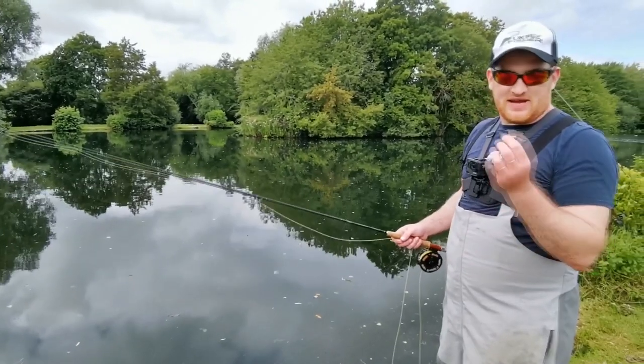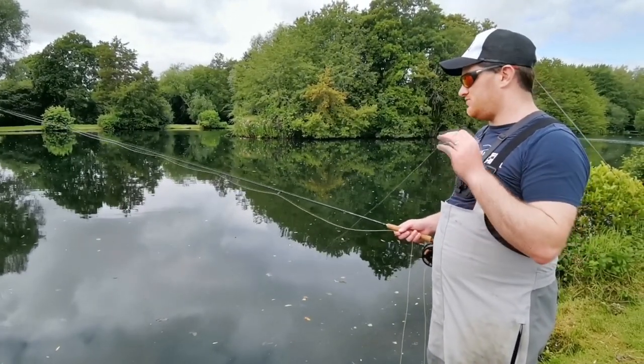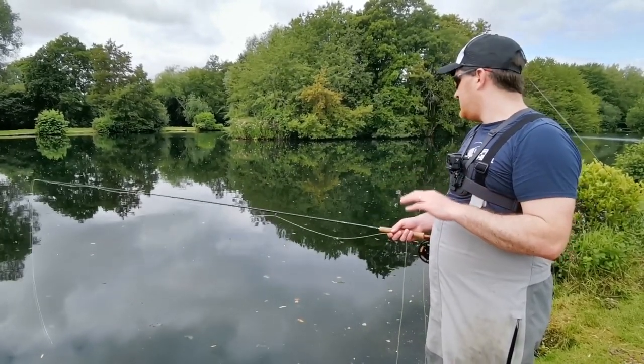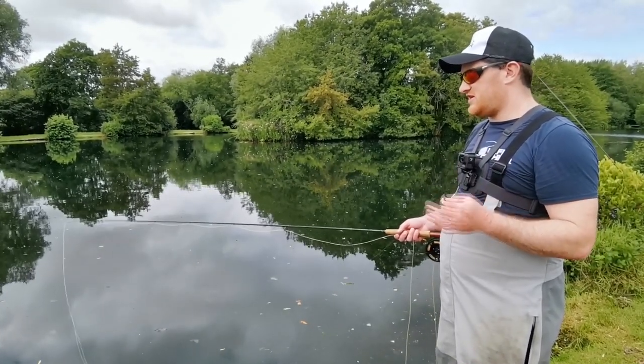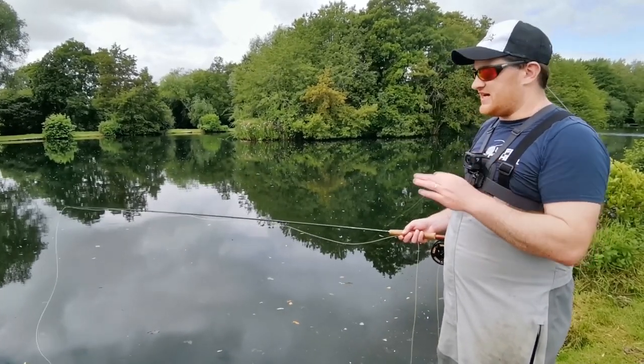So all we're doing, guys, we've got the black mamba stalker on there. Really heavy fly, 4mm tungsten bead and lead body, gets right down. And we're just searching out these fish. If we cast out, we'll bag up in four casts. This fly's deadly. But we want bigger fish, we want the browns, and we're gonna have to search for them. Let's see if we can catch one in this area.